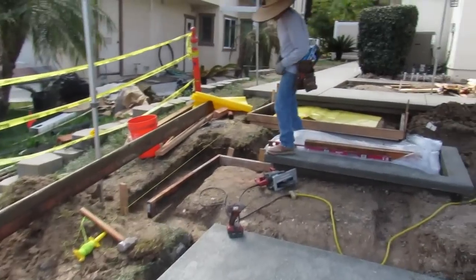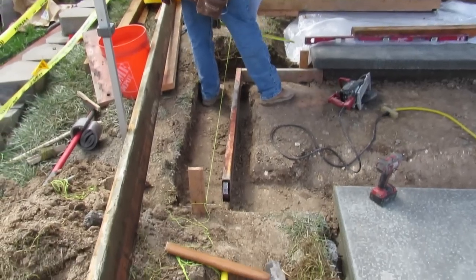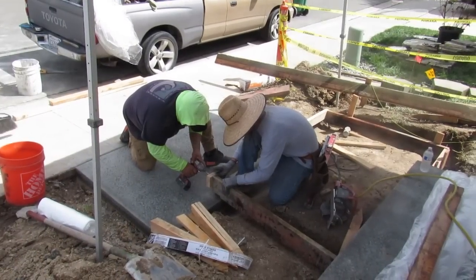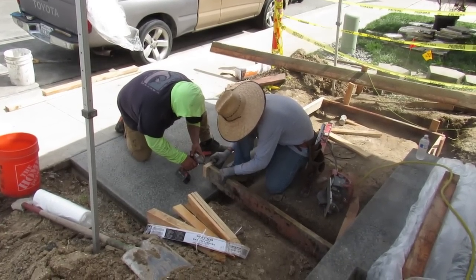out here it matters. Concrete's not concrete. In some states they say, oh, water's water. Well, would you drink from a toilet? It's water. You know, because that's the work I see on here compared to this.